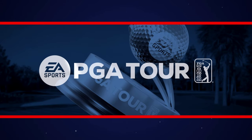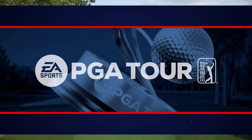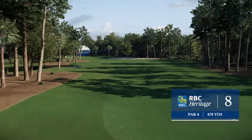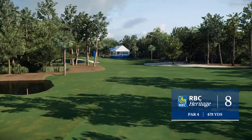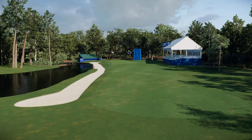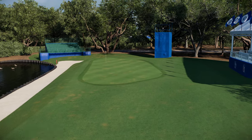6 under after 7. Birdie here at the 7. And he moves to within a shot of the lead at 6 under now. 1 shot off the lead and we're still in the front 9. The most difficult of all here at Harbour Town. The par 4. Okay, this one with the water on the left, yep. It's a tight little green. Look at that pin position as well. Angle of attack to approach this long narrow green.